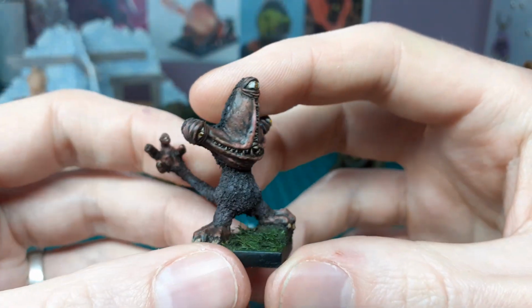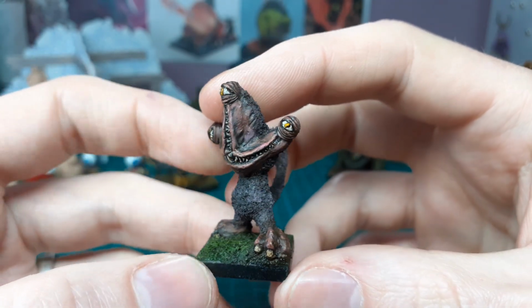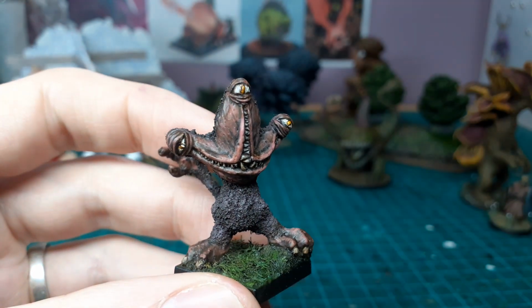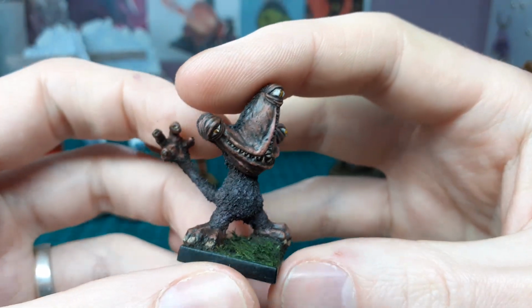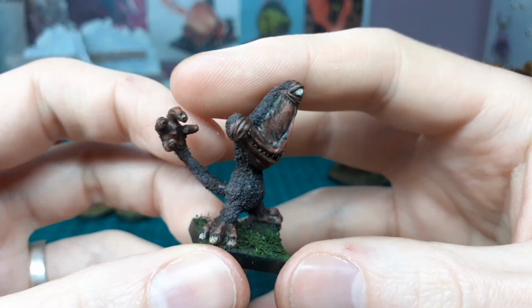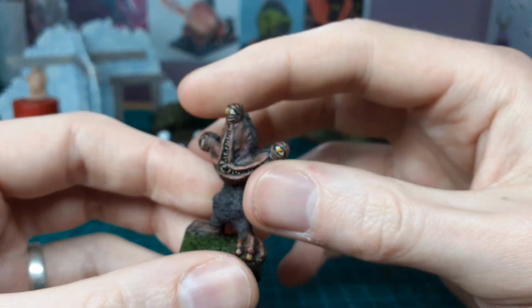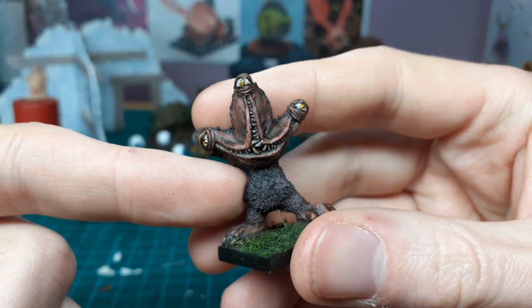This guy's been on my desk to be painted and finished for ages now, so he's finally finished now, and it's literally a very, very simple paint job, but with some of that oil wash over it again, it just dirties it up and gives it more of a natural tone as well. I have no idea what this is. It's just some kind of weird creature, so I don't know.